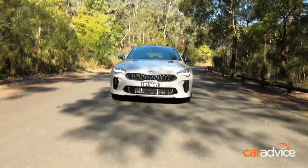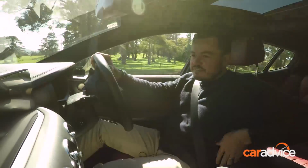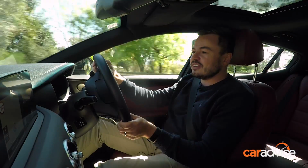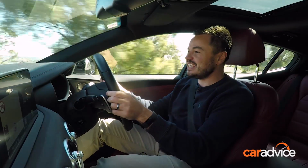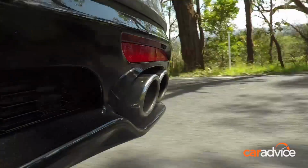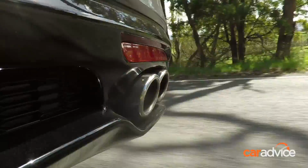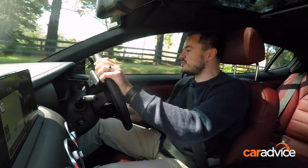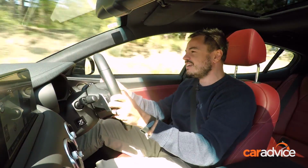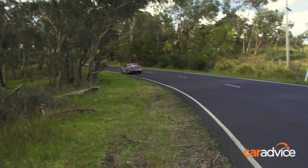Let's talk about sport mode. So flick that across to sport. I feel those bolsters tightening up. The exhaust gets a whole lot louder, and all of a sudden this thing is turning into a rocket ship. Oh man, it sounds so good. That exhaust really transforms this. It sounds a bit like a sewing machine without it. God, it really picks up.